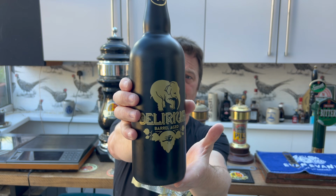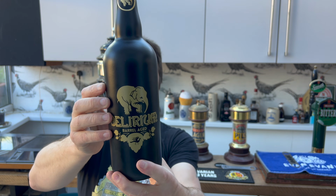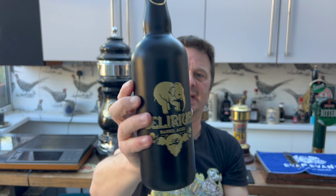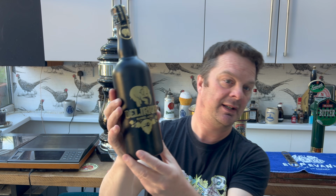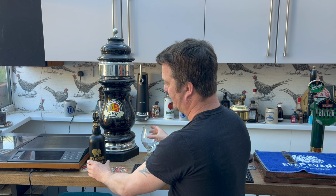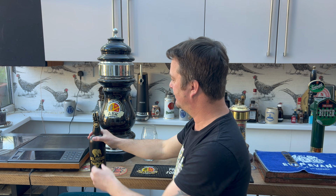So, amazing gesture then. Strong beer, triple fermentation, barrel aged beer, Delirium Black. Let's get it out into a glass, see what we get. It's 750ml, 11.5% ABV. Cork and cage.